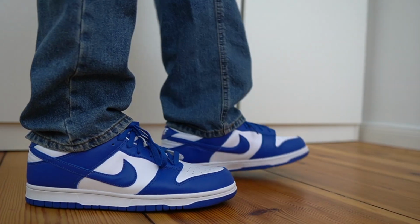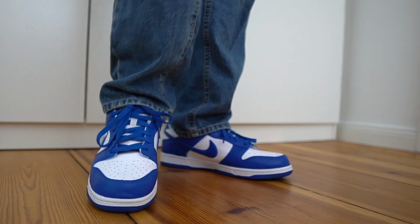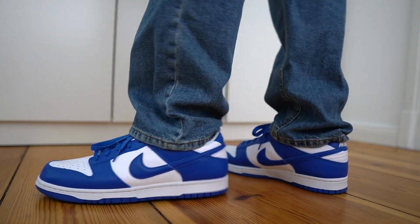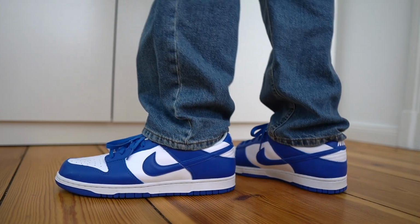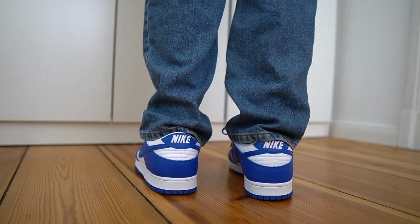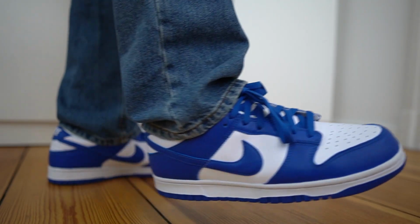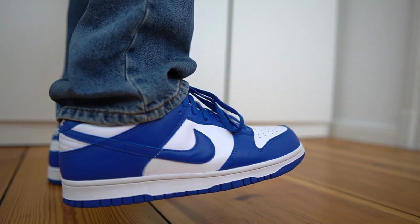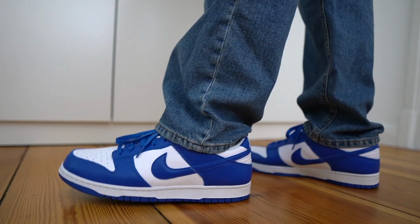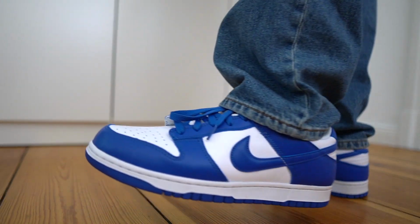Moving on to sizing, for me, the Nike Dunk Low Kentucky fits perfectly true to size. It's the same size for me as Jordan 1s and a half size higher than an Air Force One. I have to say also from a sizing point of view, I love the way these shoes fit compared to your general release Dunks. The GR Dunks for me from a width point of view fit fine, but it does feel like there's a bit of extra room in the toe box area, whereas these Kentucky pairs and other special edition Dunks for me fit just perfectly at true to size. So I definitely appreciate how these fit more than your GR Dunks.